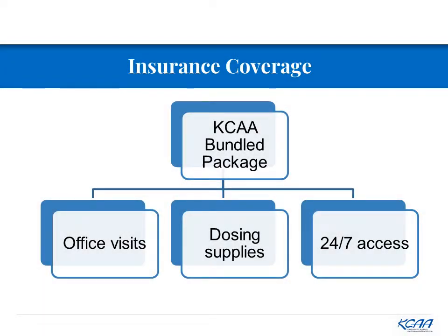There is currently no billing code for food OIT. To address this, KCAA offers a bundled package that covers the entire course of treatment during the escalation phase. The package includes office visits related to food allergen dose escalation, almost all dosing supplies used during the escalation phase, and 24/7 access to the OIT team via a secure messaging app and direct phone number.